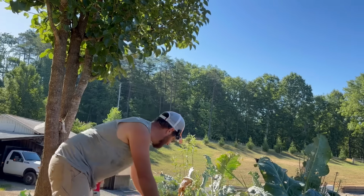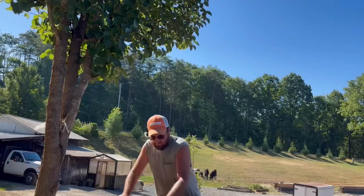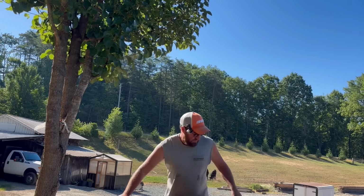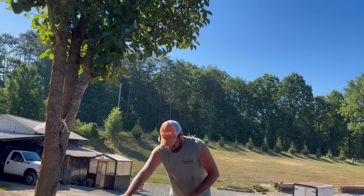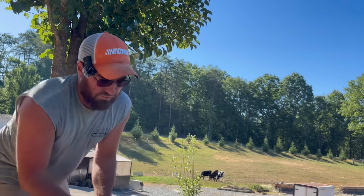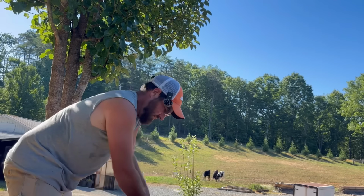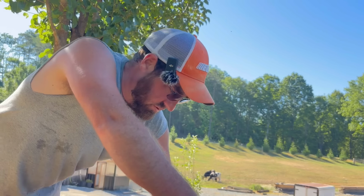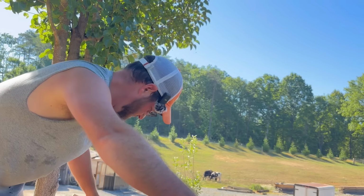So we're taking all the old broccoli and throwing it to the cows. Give them a little something to munch on. Boy, some of these peaches are getting some size on them. Are they? Yeah. There's a really big one up in there though. Them are quite a bit bigger than these down here on the limbs.